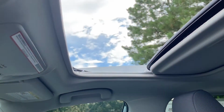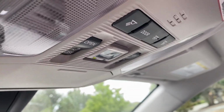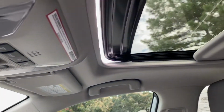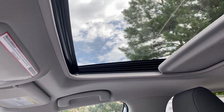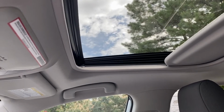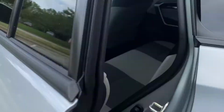It lets a lot of light into the cabin and it produces a nice breeze, especially on a summer day. And so you can also use a one-touch close. And once that closes up, you can leave this shade back for a nice view of the light inside the cabin. The back seat of the RAV4 is super spacious as well.